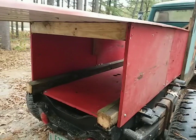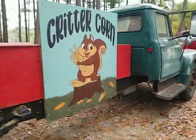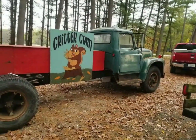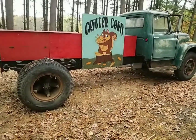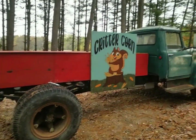We're going to tip it back a little bit so that the water runs off. So we also got our sign mounted on here. Looks pretty cool. I mean, if you stand back here, I like it. I love it. I think it's really, really cool. So we're going to get a little mailbox mounted on there so that they can slip the money in there. And this will be the Critter Corn official truck.